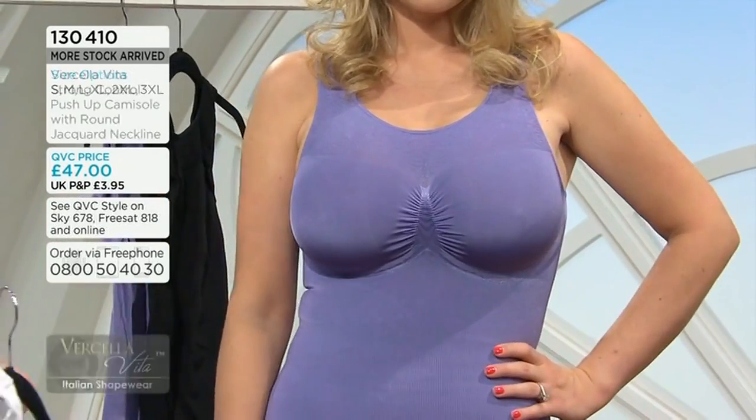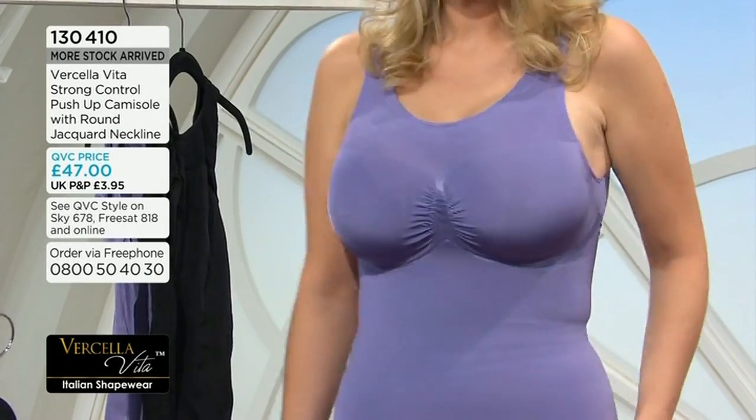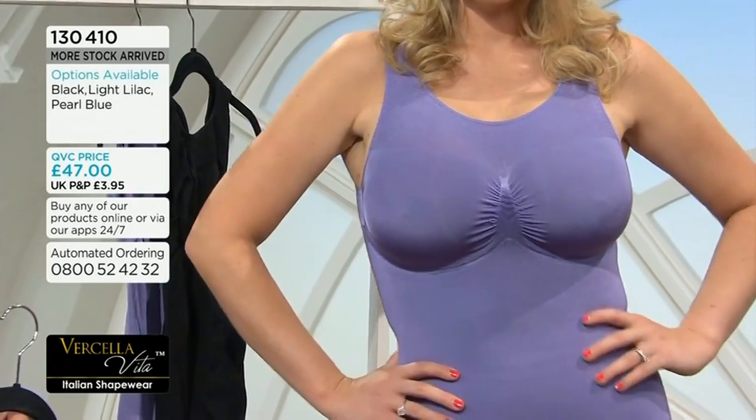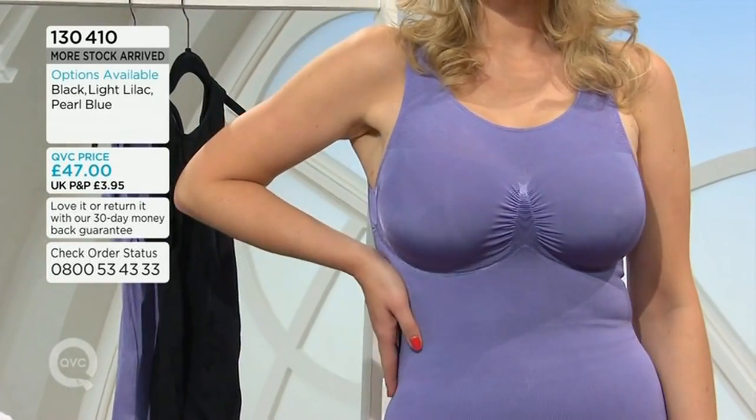We've got all the sizes available, small through to triple XL, and a size guideline for you. Size small, 8 to 10, 12 to 14 is a medium. It gets confusing when you talk it through, doesn't it? 16 to 18 is a large, and so on and so on. Lovely.